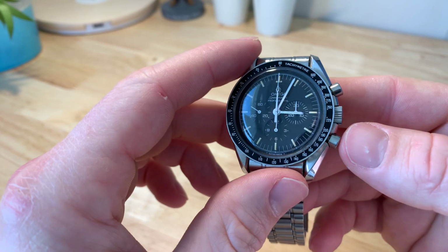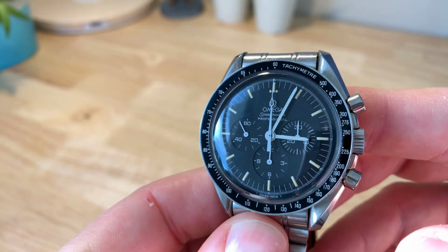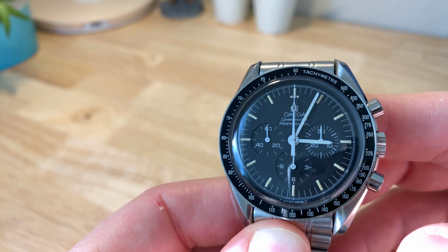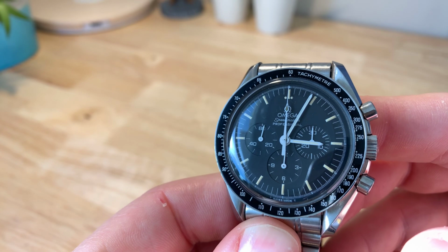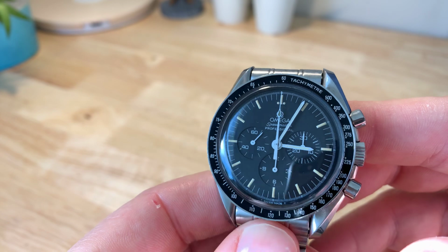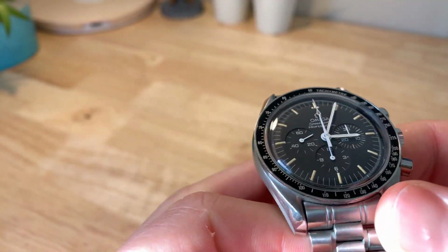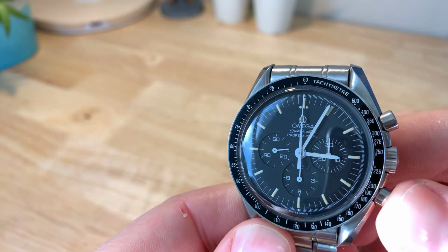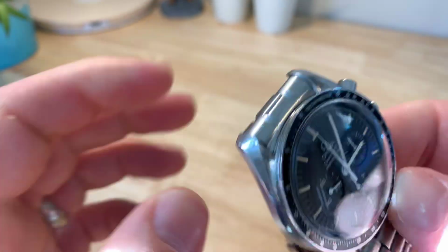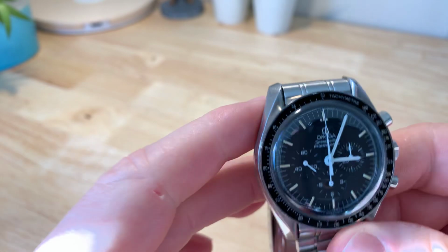I'm not a huge chronograph guy, so that might be part of the reason that I never really had that draw to the Speedmaster. I'm also not a big sci-fi space kind of nerd, so that also may be a reason that I never really did have a huge draw to the Speedmaster. But I am obviously a watch fan, and it has a ton of history in the watch world, and I think you have to give it respect for what they created.